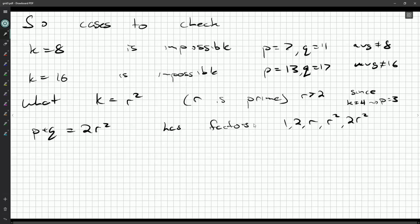Oh, 2r, 2r, 2r, 2r. There we go. Because it's 2 to the 1, r squared, and that would have 6 factors. So it has 6 factors, so we're happy. So even though that looked like it could have caused problems, it doesn't.